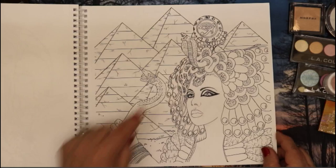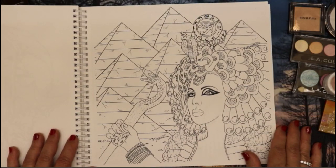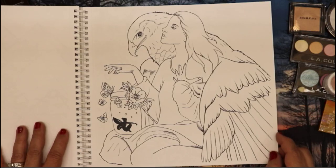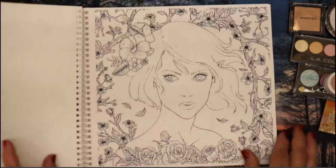See, I don't do snakes, but I do like the picture. She's got her little pixie in a jar with her eagle keeping her nice and safe.